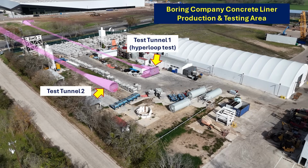And speaking of which, there are 2 tunnels. These are both test tunnels. Test tunnel number 1 is for the hyperloop testing, and we'll talk about that here in a moment. And test tunnel number 2 is an incomplete tunnel not used at the moment.